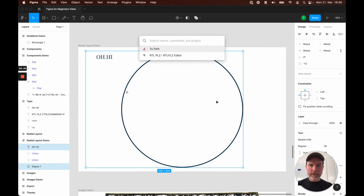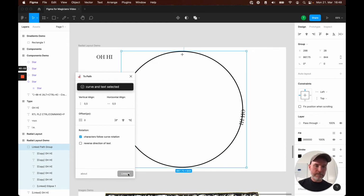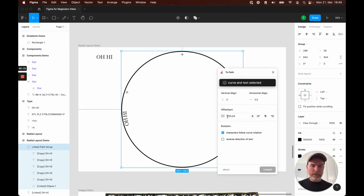I'm going to hit Command-slash to bring up the OmniSearch, and I'm going to find the plugin called ToPath. And when I select this, it's going to give me some options for aligning the text that I created to the path that I have. And I'm just going to click the link button, which is going to go ahead and lay it out, but it's going to lay it out in a way that allows me to edit it over time. So I'm just going to change the vertical, because right now it's laying out on the line, which is probably not what you want. I'm going to change the vertical alignment to 0 so that it's inside that line. And then I'm going to hit the center point, which is just going to set an offset, which is kind of the opposite side.